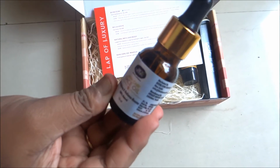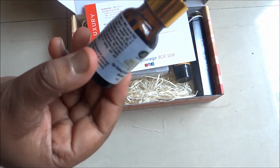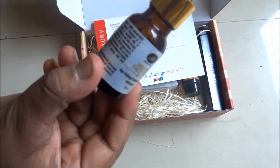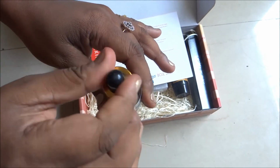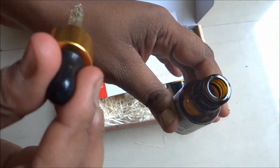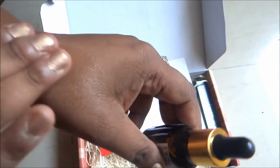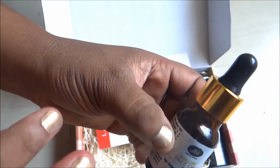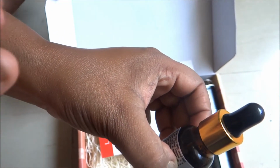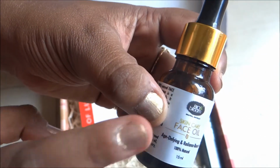So the first one is Biobloom facial oil. This is their age defining and radiance booster 100% natural facial oil, and it claims to be a lightening, tightening and rejuvenating face oil. So let's open and apply and see how it gets applied. So this is a very light face oil which you can use on a daily basis, so that you will get all the required moisture for your skin. I have not yet used it, but I am hoping it will work well. The fragrance is very nice, that's what I can feel and I can say right away. And let me use it and then see how it fulfills all it claims.